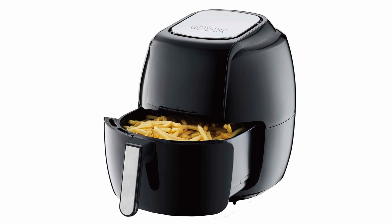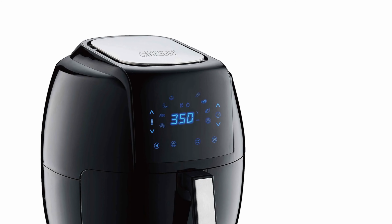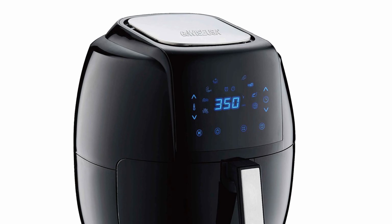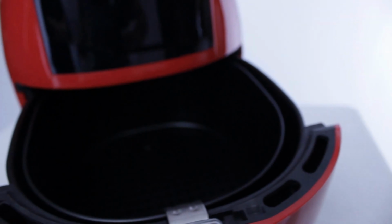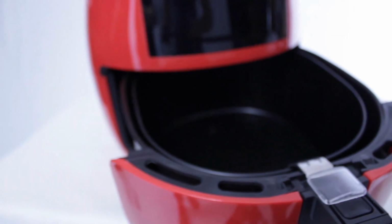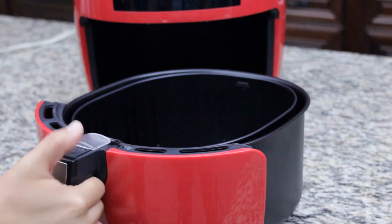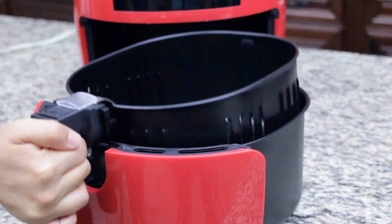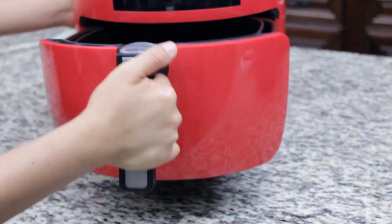8 preset cooking options and accessory. Enjoy 8 pre-programmed cooking functions including fries, chips, chicken, steak, shrimp, cake, fish and pizza. Or, use the manual controls to customize to your needs. This air fryer is equipped with a wide temperature range from 180 Fahrenheit to 400 Fahrenheit and a timer for up to 30 minutes. Cook 2 meals at once with the basket divider accessory.